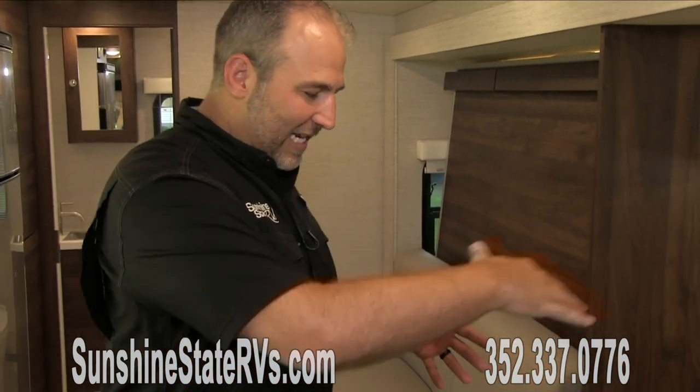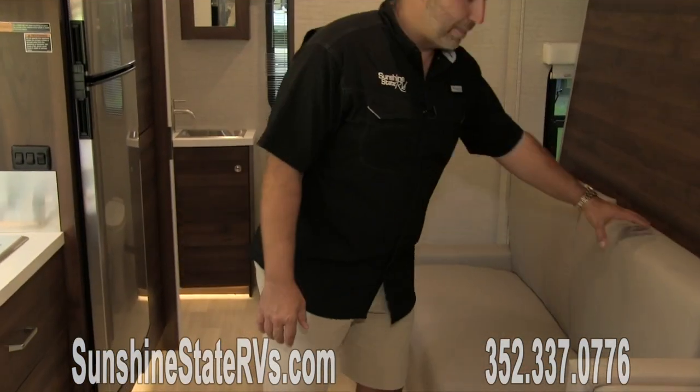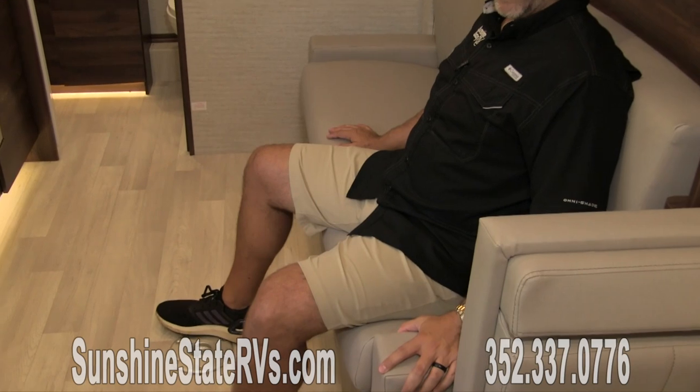So RVs have changed a lot, right? I mean, 10 years ago, you never would have seen a Murphy bed in an RV. I mean, this is very unique. So there's sleeping for two up top. There's the dinette area here. And then there's this very, very unique Murphy bed. So you can use this as a couch, right? A very comfortable couch. You're hanging out, you're watching TV. There's a place for a table right here.